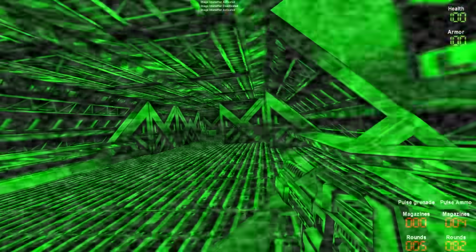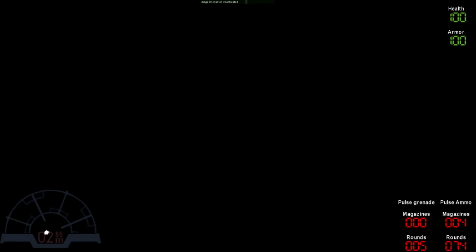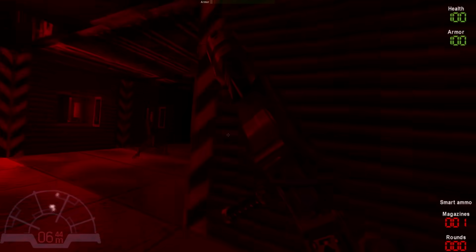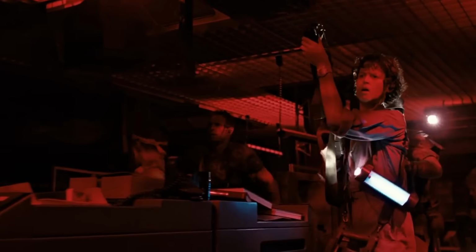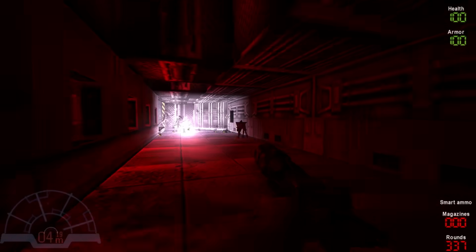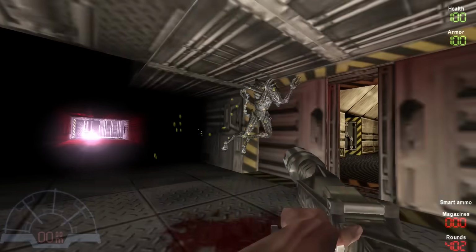You light the way with your night vision mode and flares, and incoming threats are picked up on your motion detector, giving off that trademark beep, which increases in pitch as something closes in on your position. 12 meters. 11. 10. And it all just feels like a massive love letter to the films.